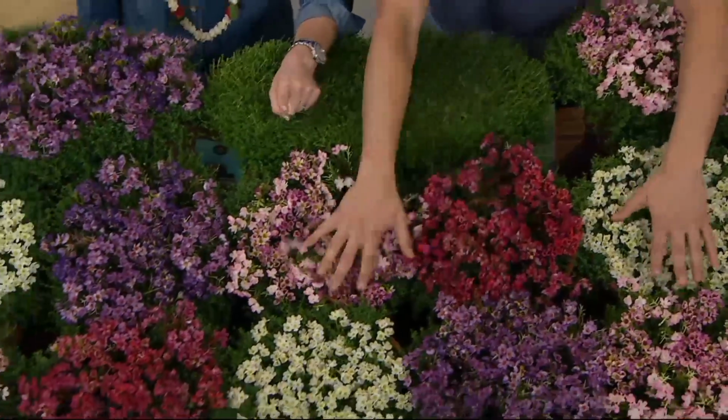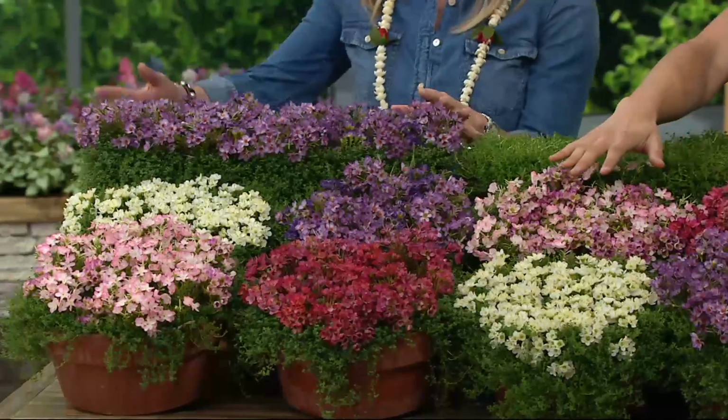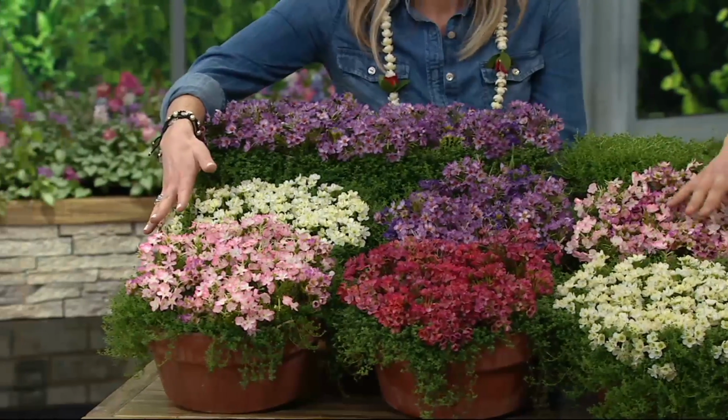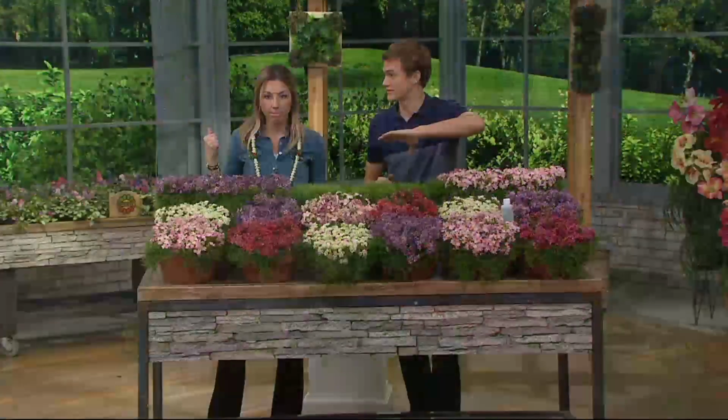We do have that color choice, so let's break that down for you so you know what you can choose from. So if you love purple, we have purple for you. You can see that right here in front of me. If you like white, we have white flowers with your ground cover. We also have some really great images that will show exactly the colors in your garden.